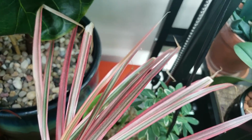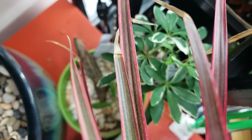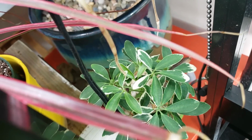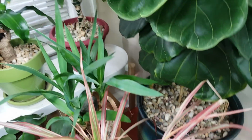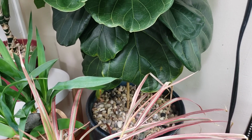Over here is a Schefflera, if you can see past everything. I can run on this side. There you go. It's a Schefflera. This is the variegated one, so you see the little splashes of white. And I have the bigger version as well. And here is my fiddle leaf fig.